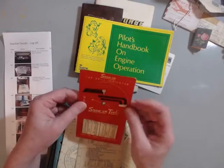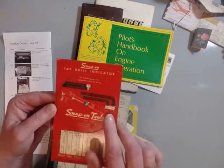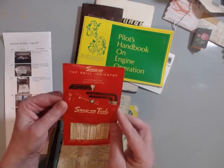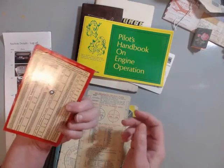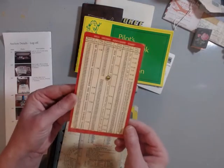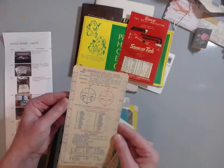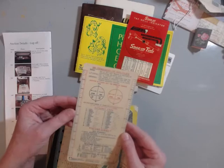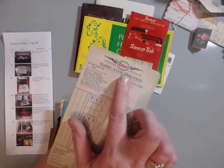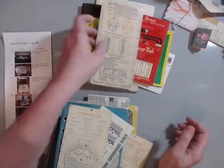All right, this looks like some kind of giveaway from Snap-on Tools. It's got a 2-digit number and then a 4-digit number behind the decimal point. Tap drill indicator. Not quite sure what that is, but it would be cute to add to maybe a journal for a guy. Here's another kind of chart. VHF frequencies for civil pilots, from Esso. You know, that's got to be a little old. I don't think those gas stations, didn't they become Exxons?